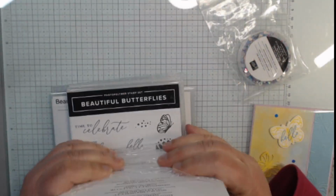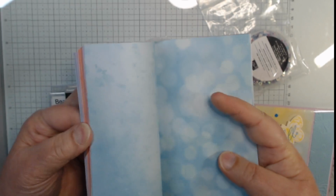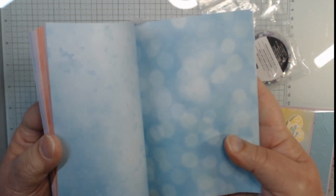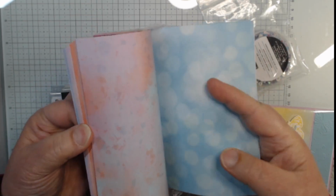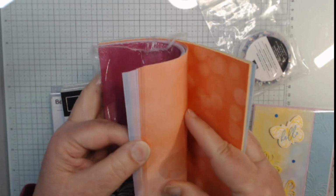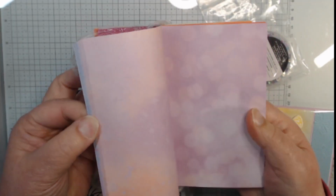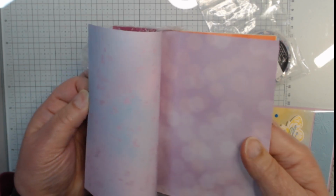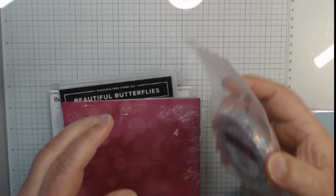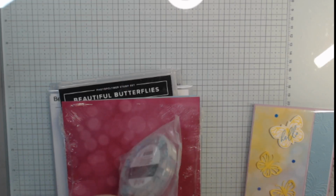And look at this paper, isn't this really cool? Double-sided, and I think you get 8 sheets of each. So one is kind of muted and the other is kind of bubbly. 2 different sides. One side, other side. Some pinks and purples, blues and pinks. Isn't that cool? And here are the little, you can't see them in the little plastic bag, can you?